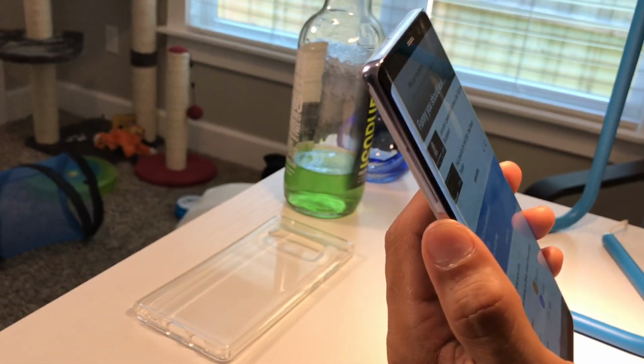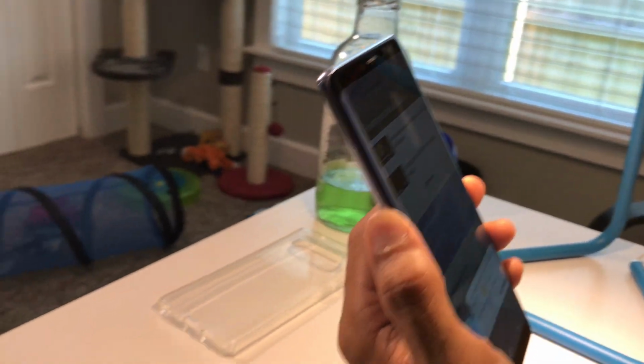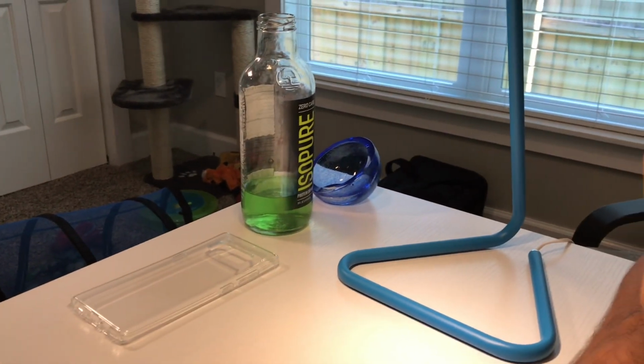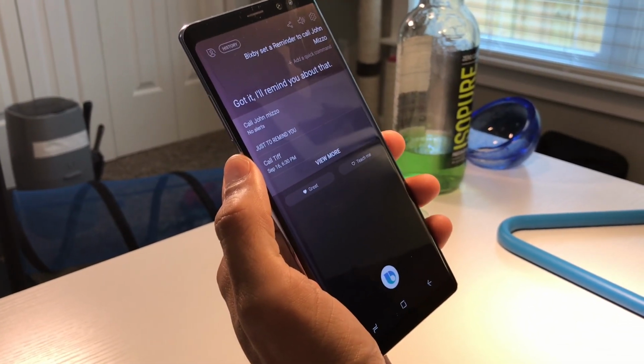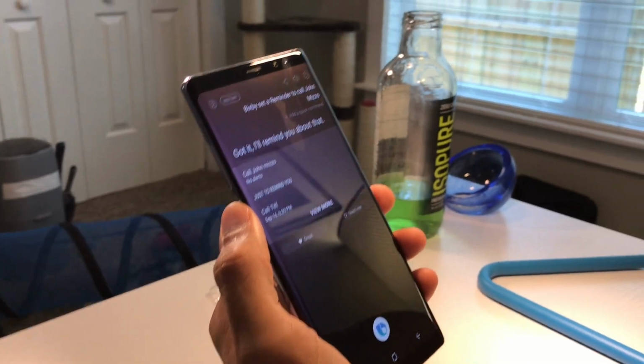So let's see, like, Bixby, set a reminder to call. Got it. I'll remind you about that. That's awesome.